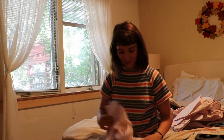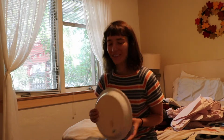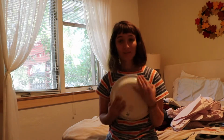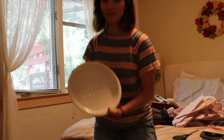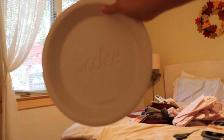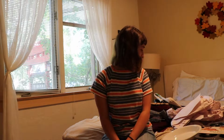Oh my god. It's so much more beautiful than I thought it was gonna be. Oh my gosh, you guys. So this is my first ever pan that I own. I feel like a real adult. I saw this on their website and I just love it so much. I'm gonna be making all of my Thanksgiving pies in this. It just says bake and it's stoneware and I got it on sale. So I'm so excited. So that is all, hopefully, because that is all the money I spent, I think.